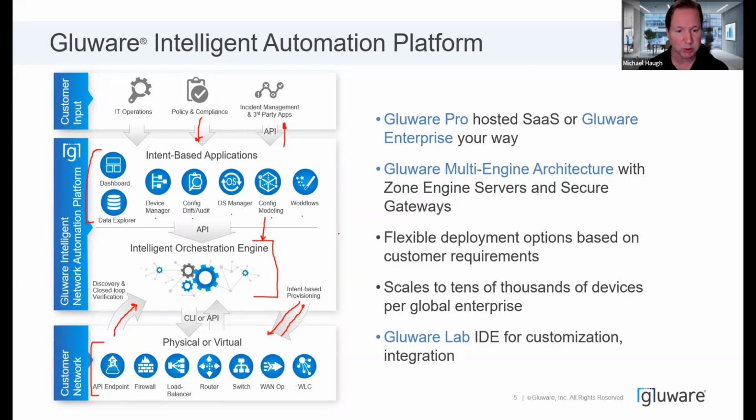Gluware being this intelligent orchestration engine, we're available as a SaaS, or with Gluware Enterprise, we can be deployed on-prem, with a highly distributed and scalable architecture using our zone engine architecture. We scale to tens of thousands of devices. We have some very large global enterprise customers running today. And I touched on it a little bit before, but we've also launched into the marketplace our IDE. Gluware Lab is the way in which features are customized, built, and API integrations are performed, fully available to the customer to enable you to do that yourself.